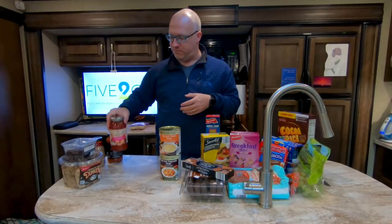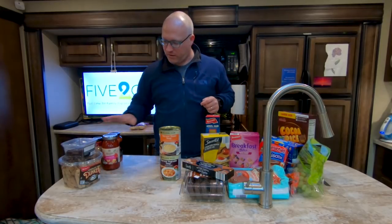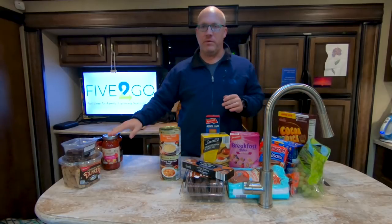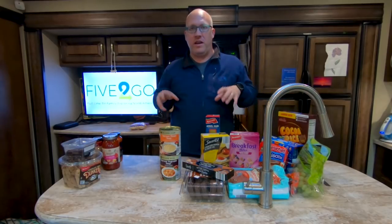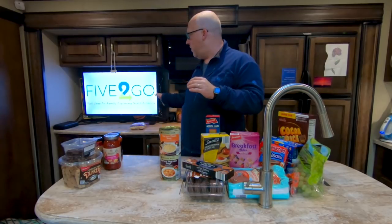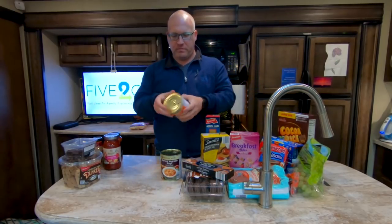The trick with this is just not forgetting that we have it. So I might actually leave this out on the counter. Sometimes when we have something we're really excited to try, to make sure that it doesn't get buried in a cabinet somewhere, we will just leave it out on the counter so we don't forget about it.